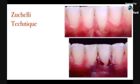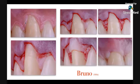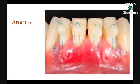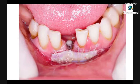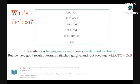So we have a lot of techniques for root coverage. Here you can see the Sukelli technique, the Bruno technique, the Aroca with these suspended sutures, another one from Sukelli, and the free gingival graft. And these techniques are good, but to finish a surgery takes a lot of time. So we are trying to make it easier and shorter for you.